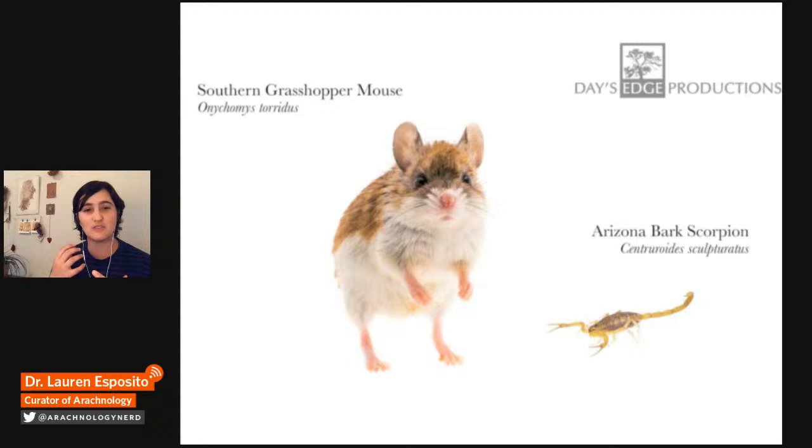the southern grasshopper mouse, which is 100% a predator. They only eat meat, and they rip the heads off of scorpions with impunity. They don't care. They can get stung in the face because their immune system allows them to combat this scorpion venom that kills adult humans inside of their little tiny body, enabling them to eat scorpions as they desire, as their little hearts desire.